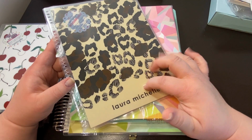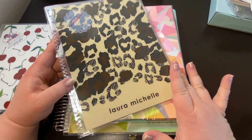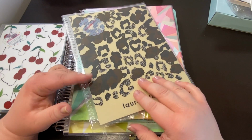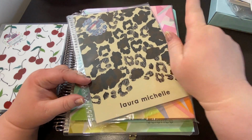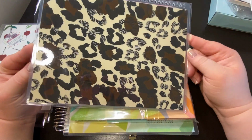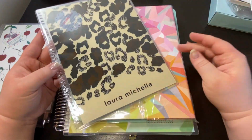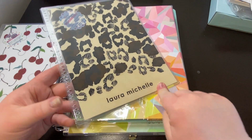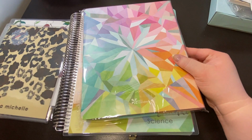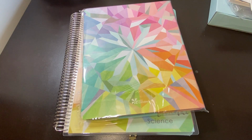I mean, this tan color isn't my favorite, but I think it does look fairly correct cheetah print with the light background and then the darker spots. So you tell me, did I do okay on this one? I think it looks okay. And then again, I get lowercase. Okay, so those are my covers. And then, oh my gosh, you guys, I don't even know where to put everything.